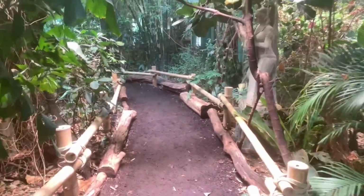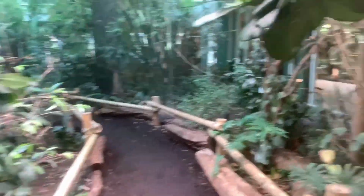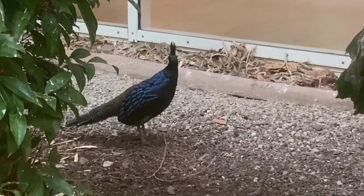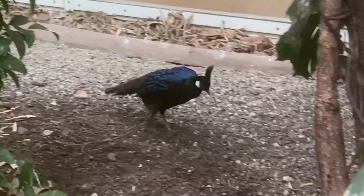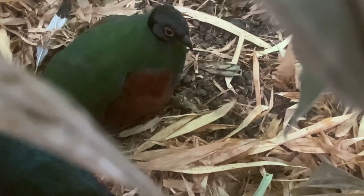The whole building and also this area is dedicated to Southeast Asia, so also here the deco is from Asia. This nice little bird here is the Palawan peacock pheasant, and here we see the crested partridge, also called roul-roul. And the green one here is the female and the male is a lot darker.